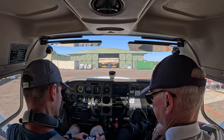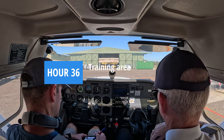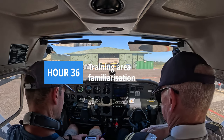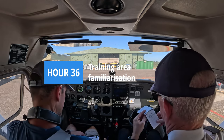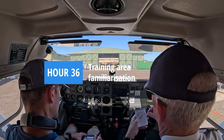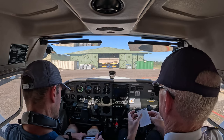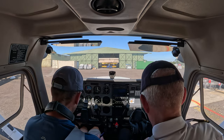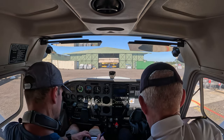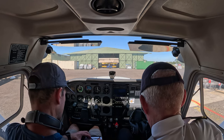So now, seats are adjusted. Brakes, checked. Electrical equipment is off. Avionics master switch is off. Fuel selector valve is both. The fuel shutoff valve is all the way in. And avionics circuit breakers, all circuit breakers are checked in. All right, so that completes the before start check.